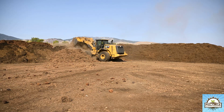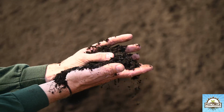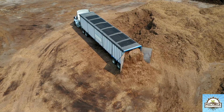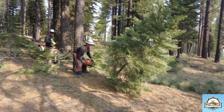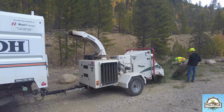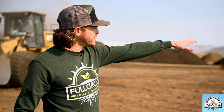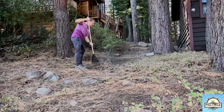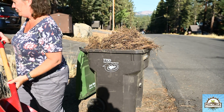So how we make compost here at Full Circle is we recycle materials all over the Northern Nevada, Northern California, and Lake Tahoe area. Behind us, we got a truck unloading ground wood chip material. This is coming from Truckee. They've been clearing out different areas for defensible space. That material gets ground up and they bring us ground wood waste. We've got a big pile of pine needles here behind us from South Lake Tahoe and Incline Village. This is the fire prevention program and pine needle rake up program for the east shore of Lake Tahoe. Both of these materials come to our site.